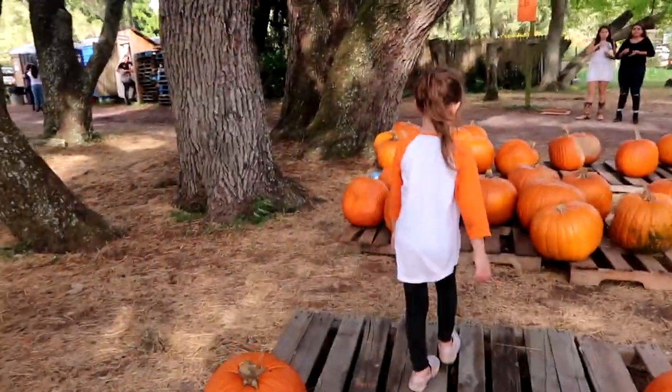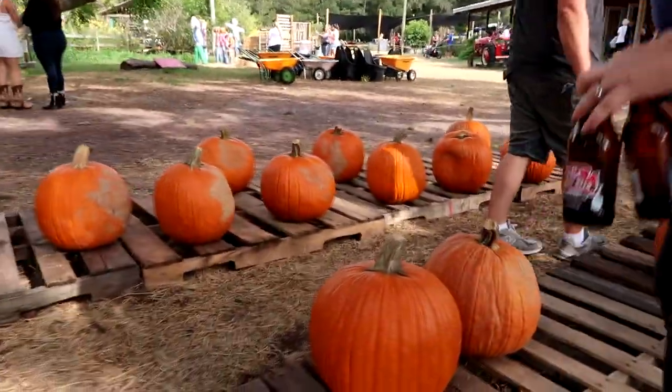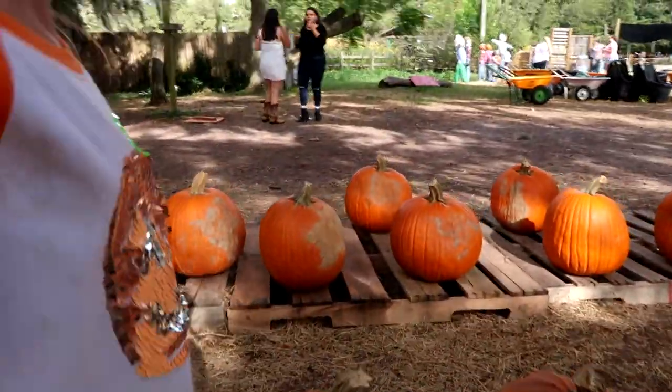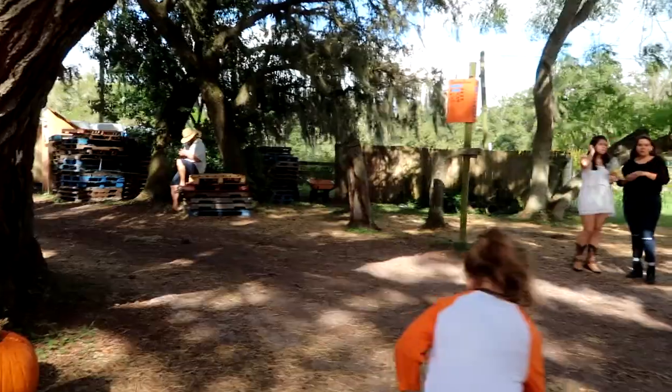Ooh, look at that one. Ooh, that one's got green stuff on it. How about this one? Is that perfect? Yeah. No. How about this one over here? Nice. Does that look like a nice shape? What do you think? Let me check for dents. Oh, there's a dent. That's not gonna work. All right, what else?